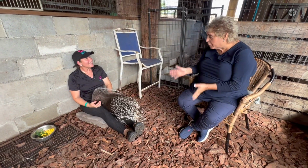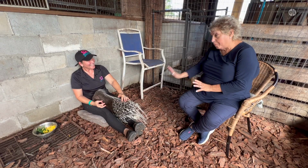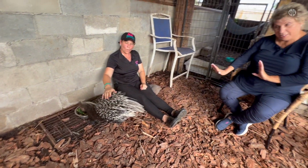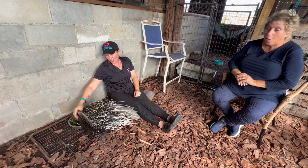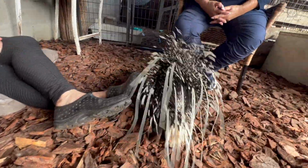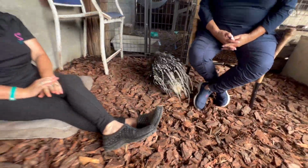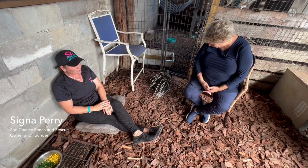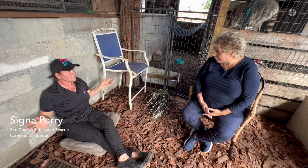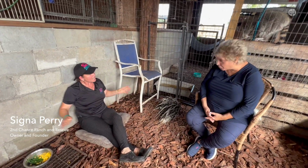Signa, this porcupine is gorgeous, but I have to stay so far away, don't I? No, he's not going to do anything. Okay. So these guys are actually, unlike our North American porcupines, an African crested porcupine. What's cool is, it is a complete myth that they shoot their quills. So let's just put that to bed now. Sounds good to me.